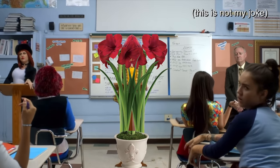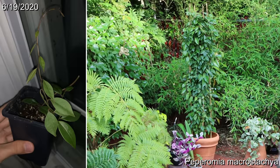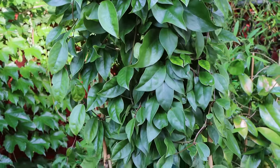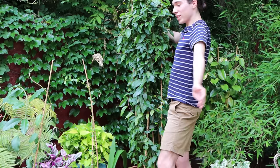First things first, I must show you my Peperomia macrostachya. It's like 6 feet tall. Last year, this was a wee sprout, and now it is a towering specimen. It's this large.